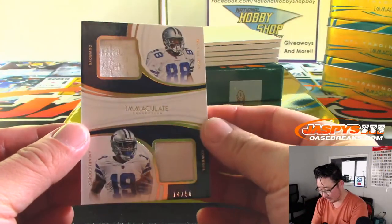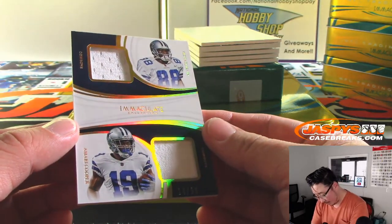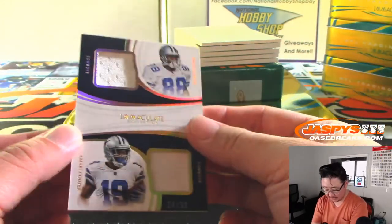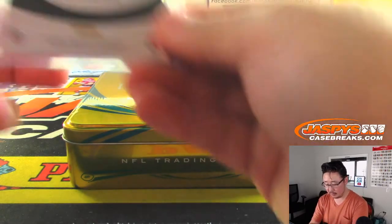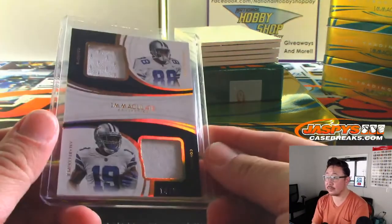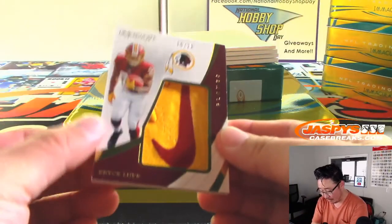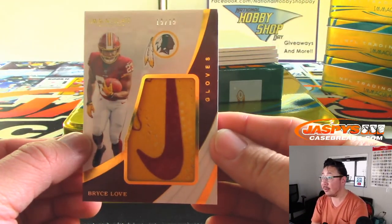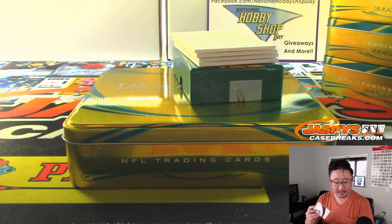There's some Cowboys on the board, Aaron. We've got Amari Cooper and Michael Irvin, 14/50. Dual relic. We've got another Nike swoosh. 15 out of 15. It's a part of a piece of his glove. Like a glove. That goes to Evan and the Redskins. We love it.